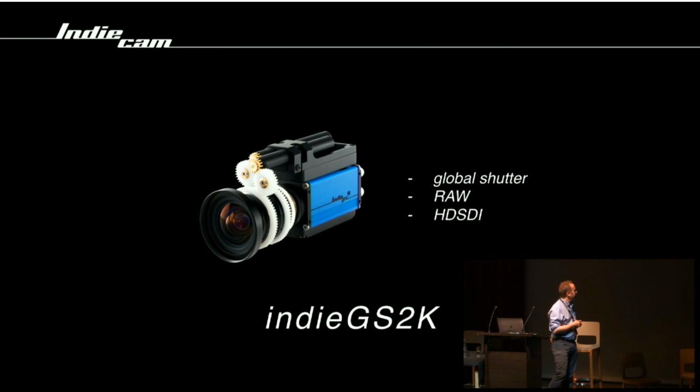This is a camera that has been in use from us for the last 5 years. It has been replaced by another camera that we are showing downstairs. I'm introducing this camera because I'm presenting a project in a second that it was used extensively on. The unique point of the camera was that it was the first very small global shutter camera. You don't see it here, but it's only about this size. It outputs RAW images, 10 and 12-bit RAW in 2K, and everything through an HD-SDI connection.